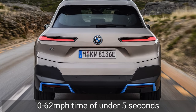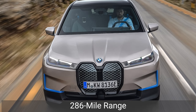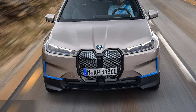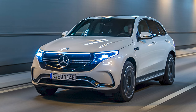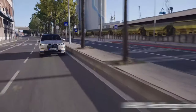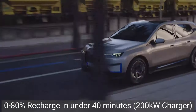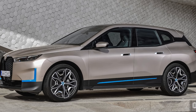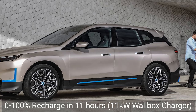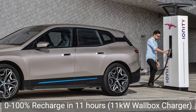The 100 kilowatt hour battery allows the iX to travel up to 286 miles on a full charge, slightly more than the brand's own iX3, as well as rivals such as the Audi e-tron and Mercedes EQC. It also can be recharged from 0 to 80% in less than 40 minutes thanks to its 200 kilowatt charging capability. Of course, not many people are going to have 200 kilowatt chargers installed at their homes, so you can expect a 0 to 100% charge time of around 11 hours from a conventional 11 kilowatt wall box charger.